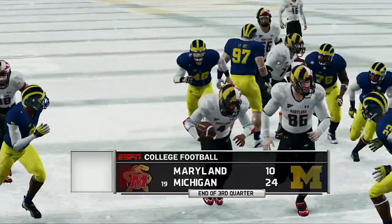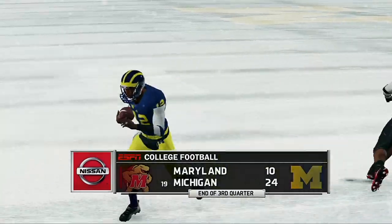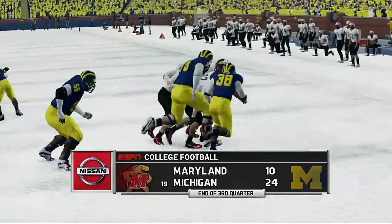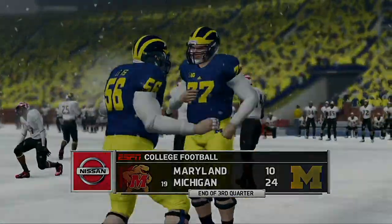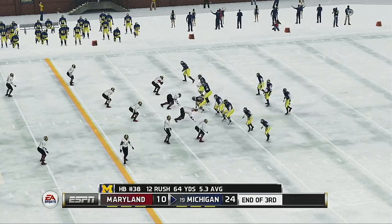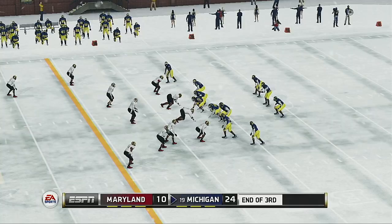Well, this turned out to be a pretty good ball game, and we've got one quarter to go. 24-10, Michigan. Back in this very pivotal fourth quarter. Hey, watch the ball. Let's go, let's go. Here we go. Mike, green on. Mike, 53.